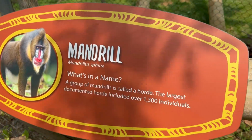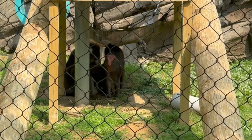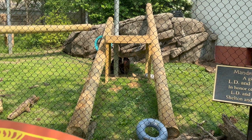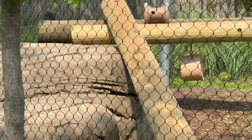So over here by the flamingos, we found the mandrills. And they're just kind of hanging out here in the shade, not doing a whole lot of nothing. And I don't think this little guy is a part of the exhibit, but there's a little chipmunk.